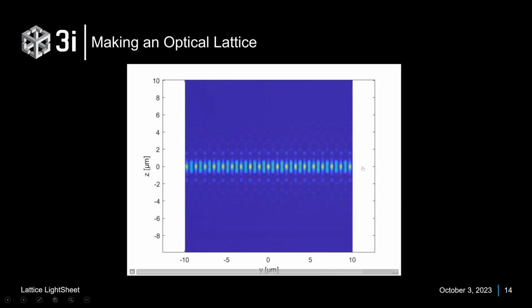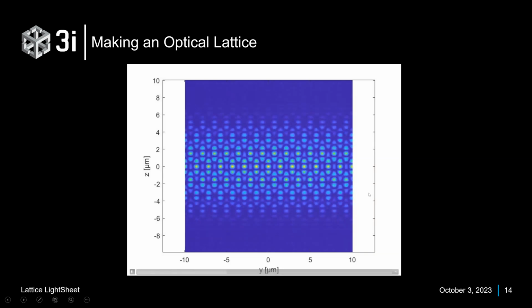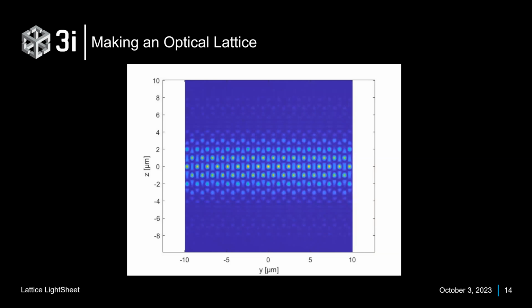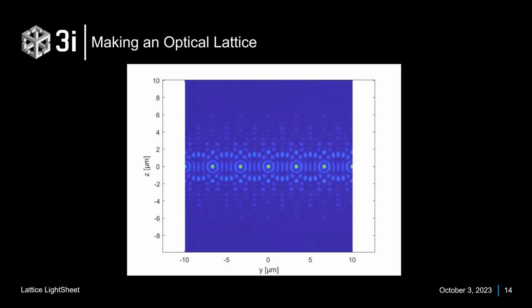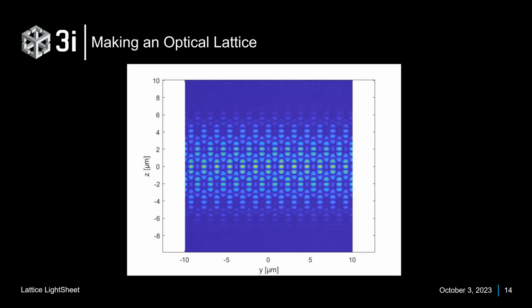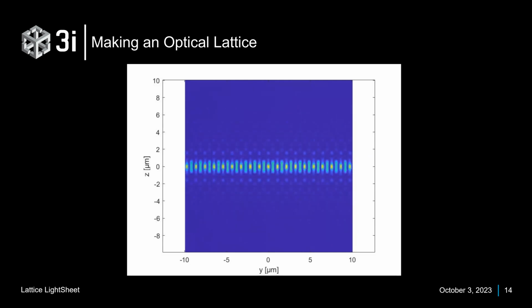But this is an example of a pattern that you'd get on a square lattice as you move Bessels closer and closer together. There are other patterns that I'll talk about a little bit more later, especially on the system, where if you change that spacing, you can slightly tweak how good my axial resolution is versus how good my optical sectioning is. And there's reasons you want to do that for different samples. Work is continuing to be published on that. But for the most part, we're going to use this square lattice pattern that it ends in right there.